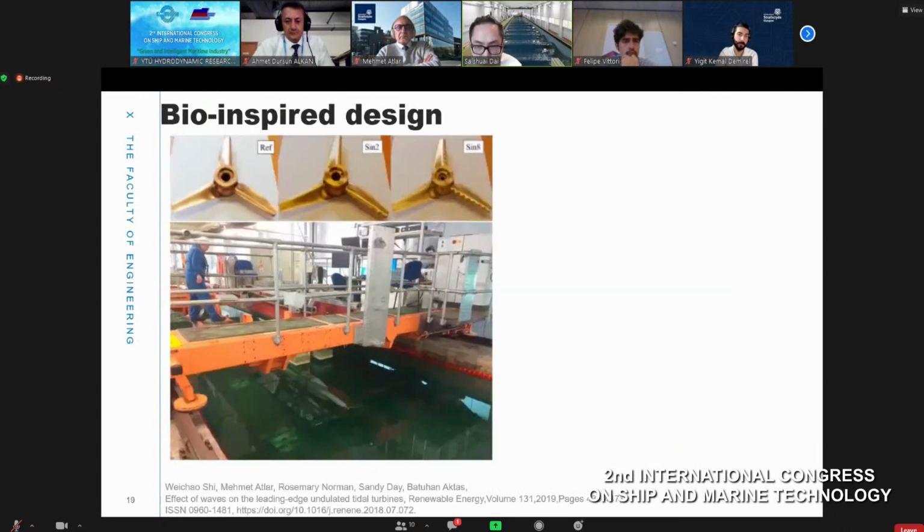As for tidal energy, apart from testing of conventional horizontal and vertical axis tidal turbines, our department has also carried out some bio-inspired innovative design. For example, a humpback whale fin inspired new design of tidal turbine blades.